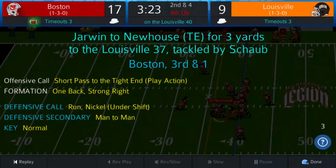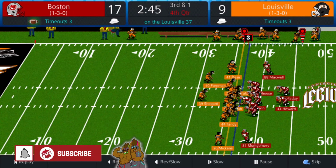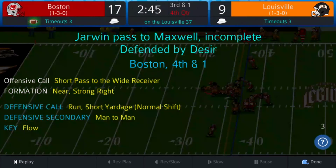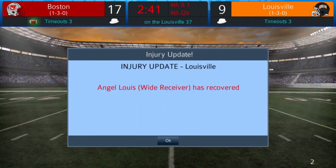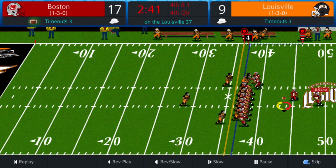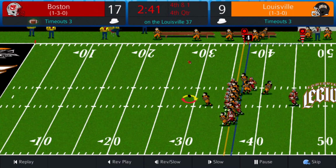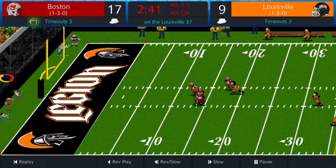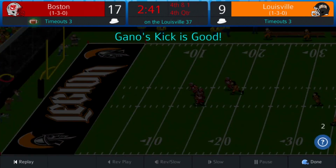Newhouse with the reception. 3-yard gain, 3rd and 1. Clock still ticking, closer to that 2-minute warning. Jarwin back to pass. Jarwin incomplete, stops the clock and stops their drive. 4th and 1. An attempt by Gano, 54 yards. It is up, and it is good.